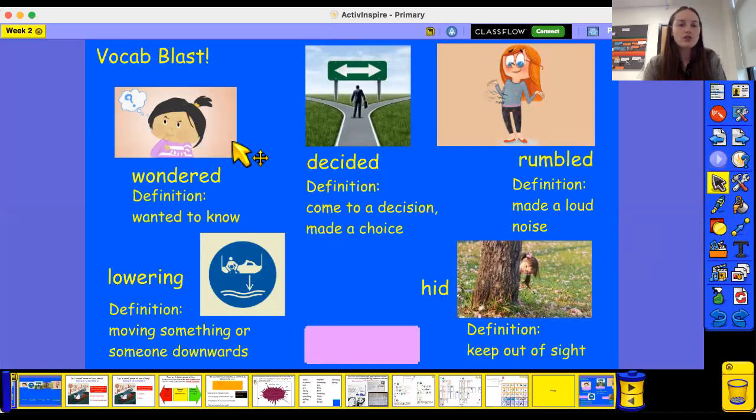We've got this first one here. There's a picture of a girl and she's thinking. The definition of this word is wanted to know, and the word is wondered. What's the word? Wondered. Fantastic. So this word is wondered. It means wanted to know.